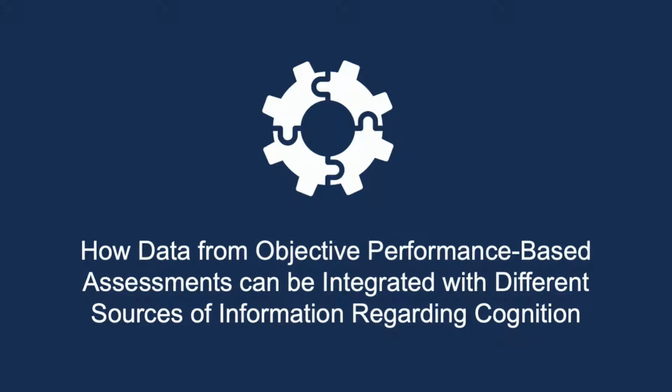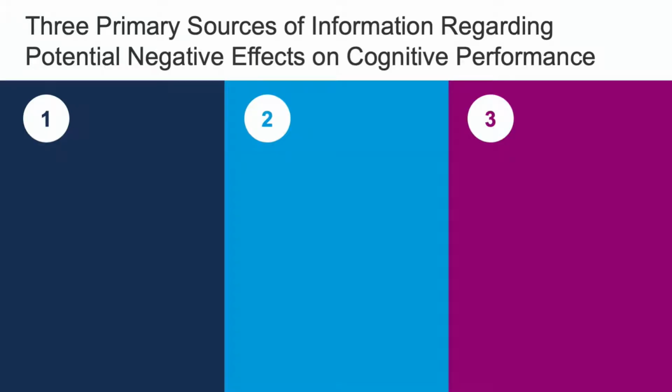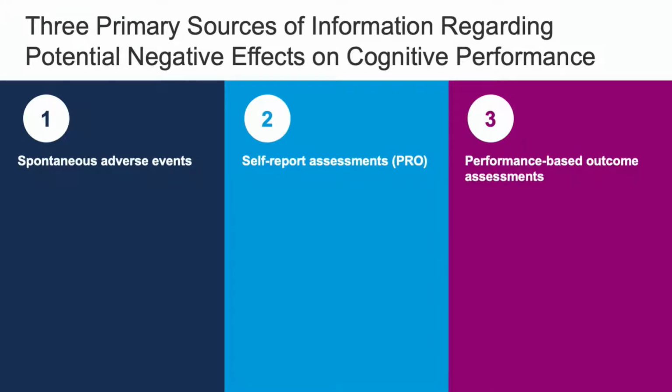So next we move on to look at how data from objective performance-based assessments might be integrated with different sources of information regarding cognition. In general, then, we have three primary sources of information regarding the potential negative effects on cognitive performance of different drugs. These are spontaneous adverse events, self-reported assessments or patient-reported outcomes, and performance-based outcome measures, so cognitive tests.